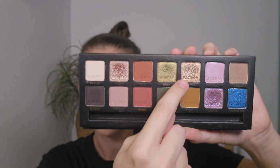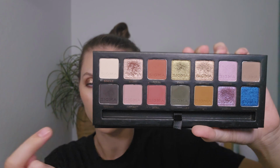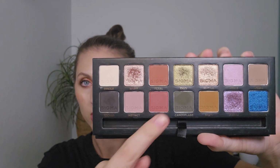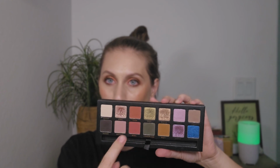This quad right here, and then these shades over here. Actually, this quad, realistically. So this quad right here and this quad right here are the ones that I typically stay in. I don't use these blues and purples or the reds very much. Reds scare me. Blues are just not something that I love to wear. I will wear them, but I don't love it. So this will force me to go out of my comfort zone this month.